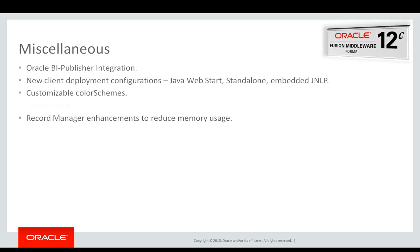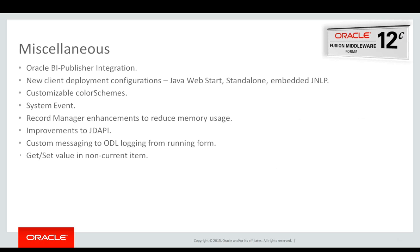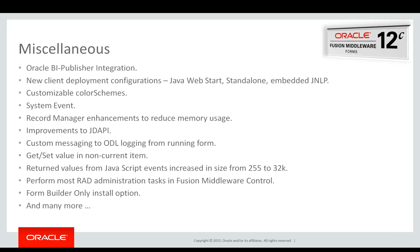Again, here's kind of a high-level look at some of the features we delivered. Again, a very small list compared to what actually is there. Obviously, we don't want to spend too much time going through all of them. Things like BI Publisher, support for Java Web Start, standalone deployment. So if you don't want to use a web browser anymore, you could avoid doing that. For those of you that use Google Chrome, and you've gotten aggravated over the idea that they no longer support plugins, so be it. Don't use Chrome anymore. You don't have to use a browser at all if you don't want to.